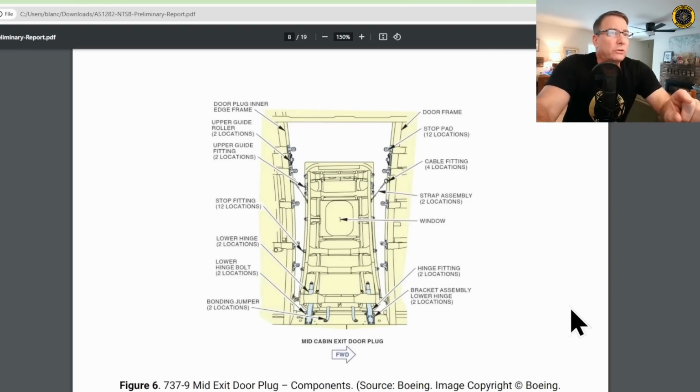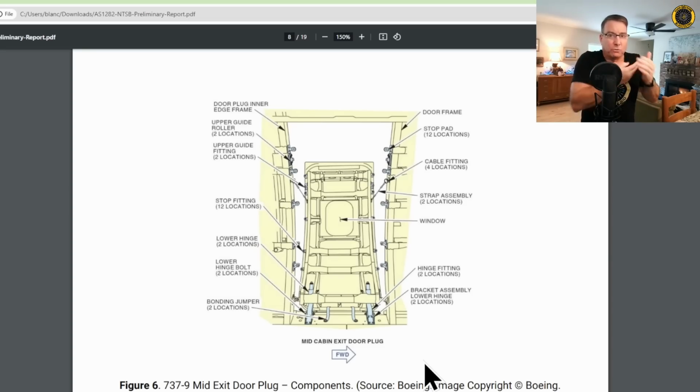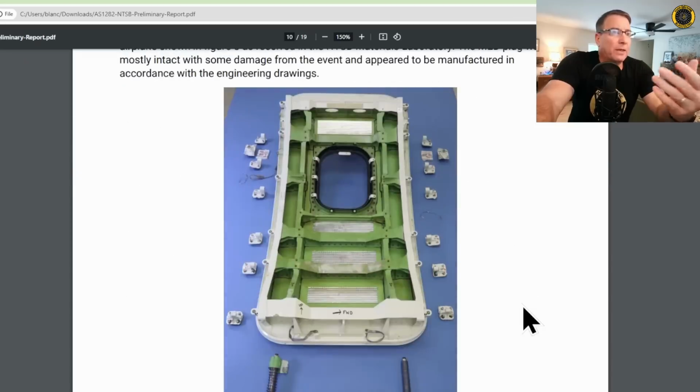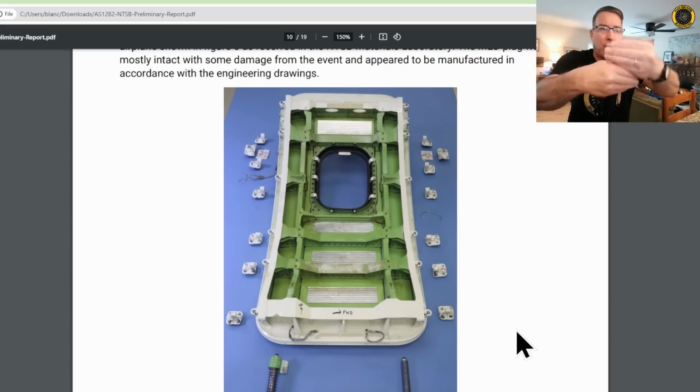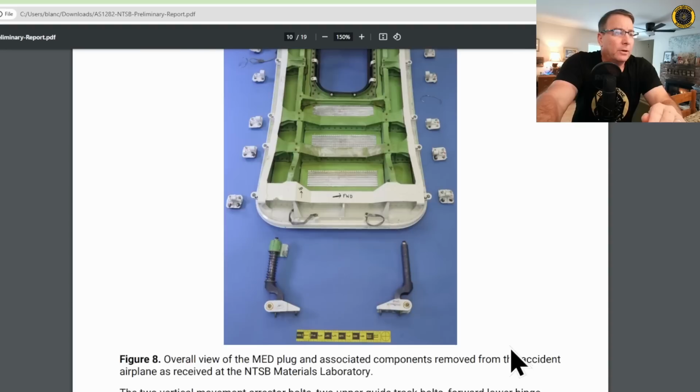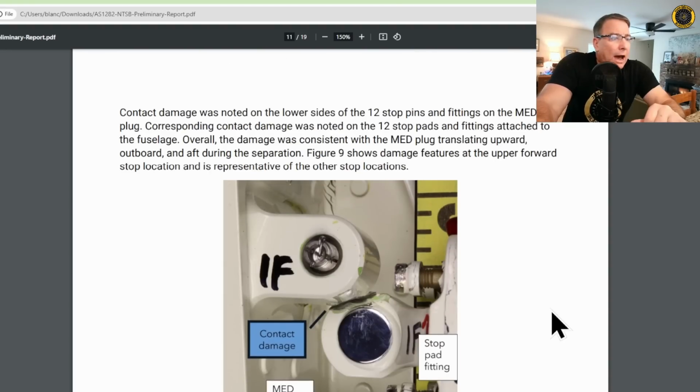So remember, this door plug uses 12 stop fittings mounted on the door, which line up with 12 stop pads, which are mounted to the frame of the door, or the fuselage, to plug the door in place once it's properly set into place. So after the door blew out and they recovered it, they brought it back to the lab, and they also unbolted the 12 stop pads off of the fuselage so that they could compare the notes of how the door scraped over these pads. And here's what they found, what damage occurred when the door left the aircraft.